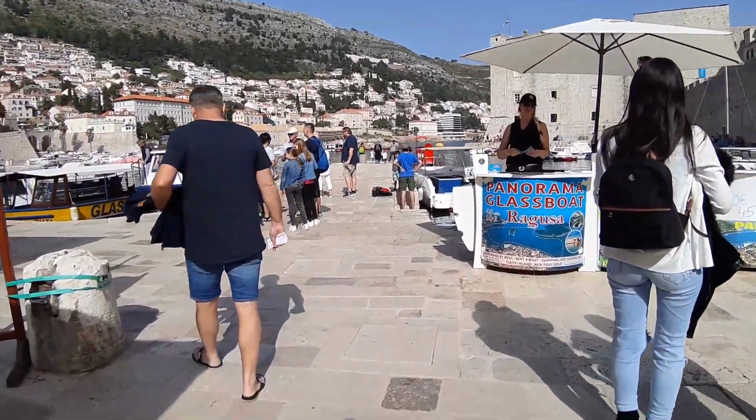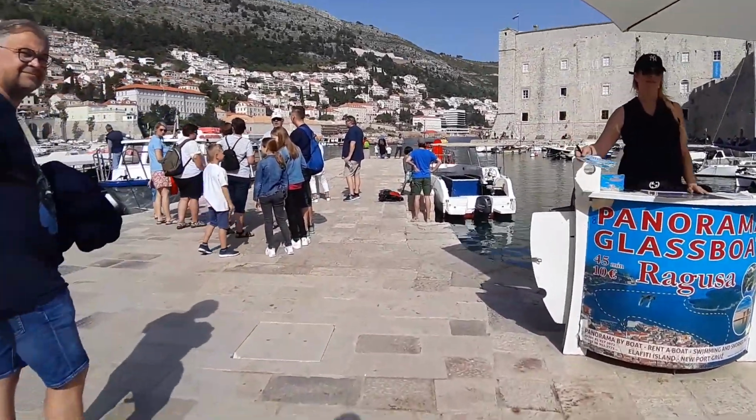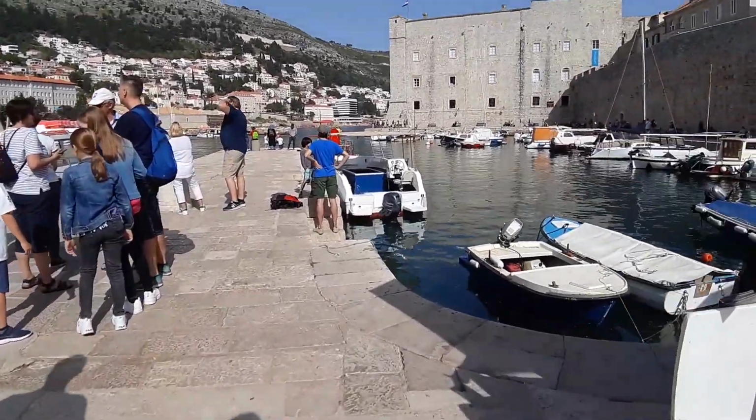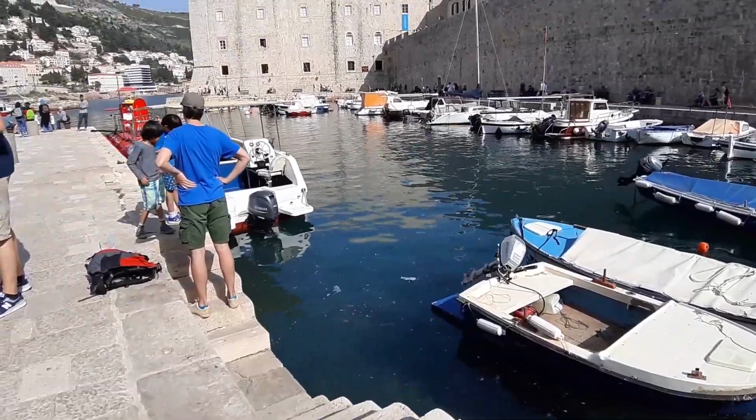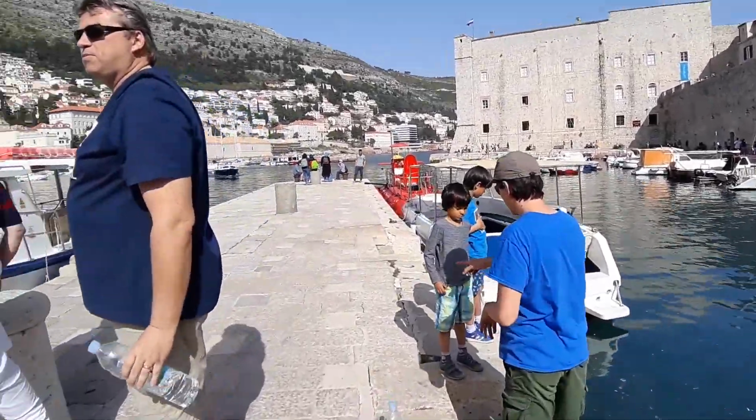This area is called the Old Port in the city, and from here you can take boat trips to the nearby islands, or you can go out in the Adriatic Sea.